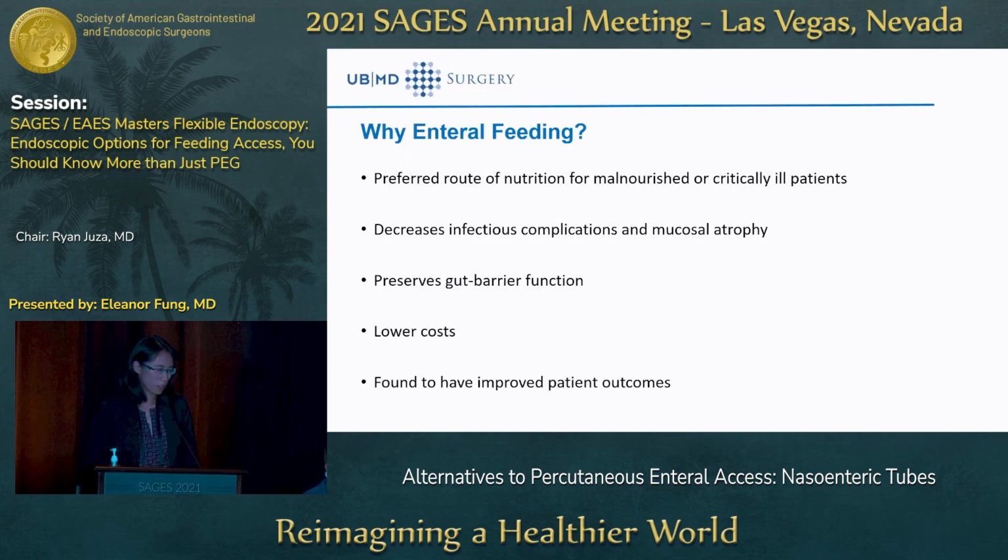So in terms of why enteral feeding, I think a lot of us already know this. We definitely want to try enteral nutrition as much as possible compared to TPN, and definitely in our hospitalized patients. The reason is it preserves the gut barrier function. It's less cost intensive compared to TPN, and it has improved patient outcomes. And for us as surgeons, it improves wound healing as well.